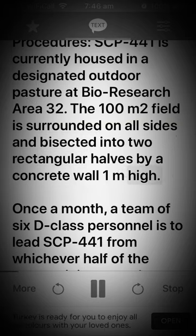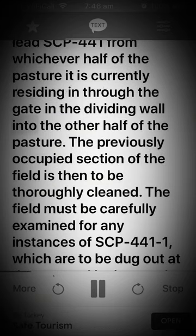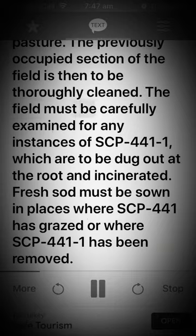1 meter high. Once a month, a team of 6 D-Class personnel is to lead SCP-441 from whichever half of the pasture it is currently residing in through the gate in the dividing wall into the other half of the pasture. The previously occupied section of the field is then to be thoroughly cleaned. The field must be carefully examined for any instances of SCP-441-1, which are to be dug out at the root and incinerated.